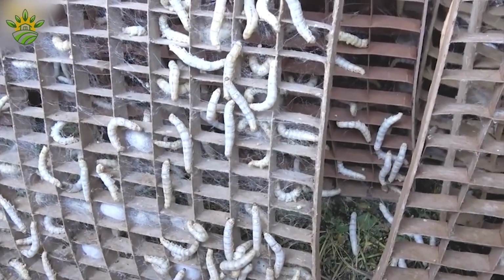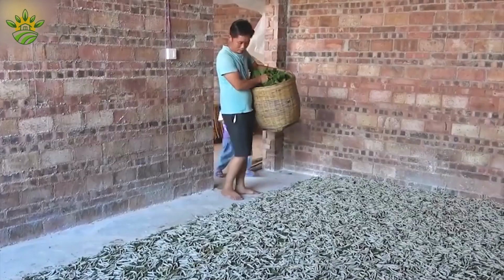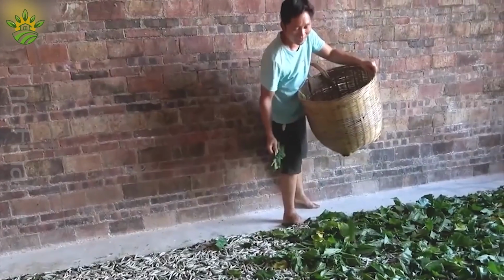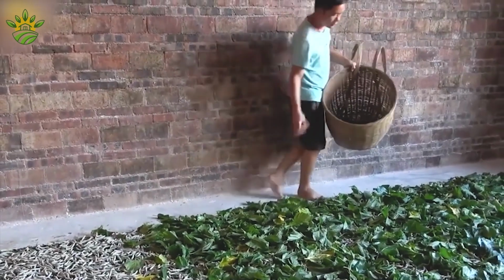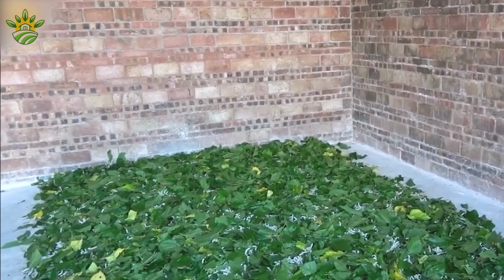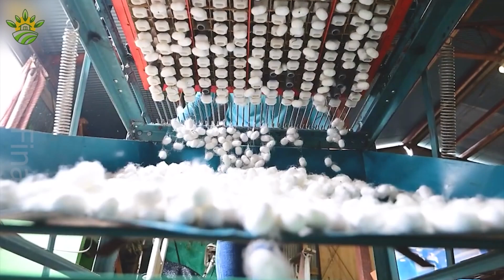Silkworms typically take about 6 weeks to mature from the larval stage. During this period, they need to be fed fresh mulberry leaves regularly to ensure proper growth. Farmers provide mulberry leaves to the silkworms about 3 to 4 times a day, in quantities sufficient for them to eat comfortably. Although silkworms are quite small in size, each one can consume up to 0.2 pounds of mulberry leaves per day.